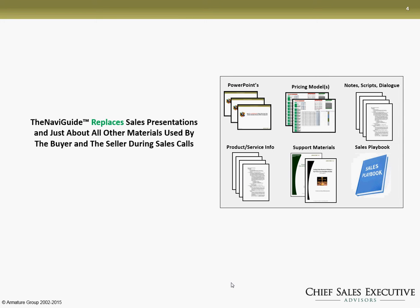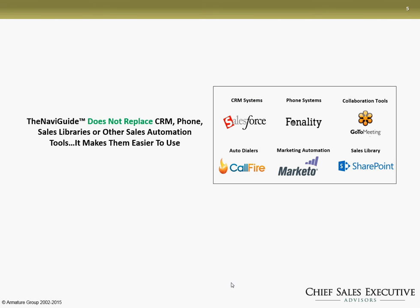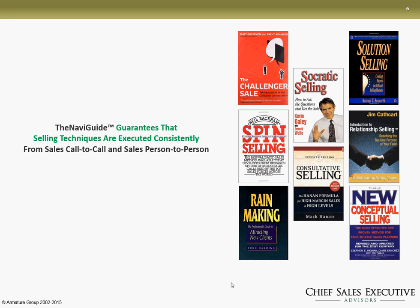The NaviGuide replaces sales presentations and just about all other materials used by the buyer and the seller during sales calls. The NaviGuide does not replace your CRM system, your phone system, or other sales and marketing automation tools, but it does make them much easier to use and more friendly for salespeople. The NaviGuide guarantees that selling techniques are executed consistently from sales call to call and salesperson to person, not just a book sitting on a shelf and not just a forgotten training class that I no longer use.